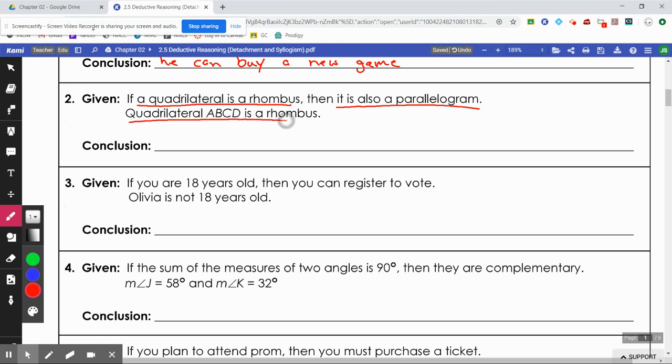Quadrilateral ABCD is a rhombus. If we know that P implies Q, and we also know that P is true, then what happened? It just implied Q. Since quadrilateral ABCD is a rhombus, then that means that also quadrilateral ABCD is also a parallelogram. And I'm just going to abbreviate that there. We'll just do PARR period.